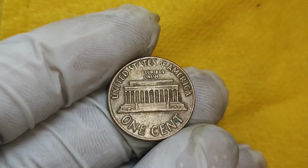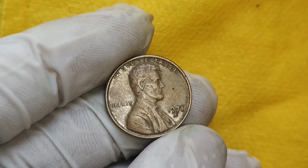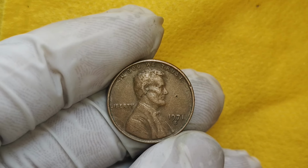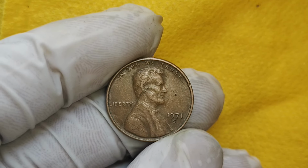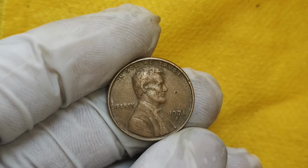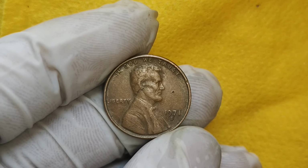Even if you don't find a multimillion-dollar penny, a lesser-grade 1971 S double die can still sell for $5,000 to $20,000. Not bad for a coin that originally cost a penny. The 1971 S double die penny is one of the rarest and most valuable Lincoln pennies out there. One even sold for $2.30 million.